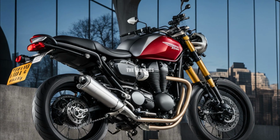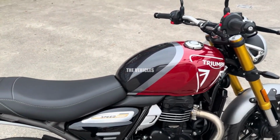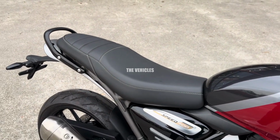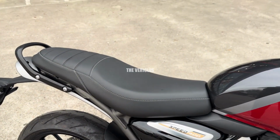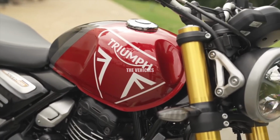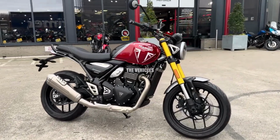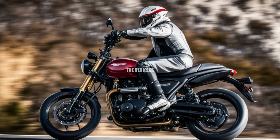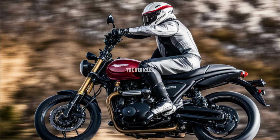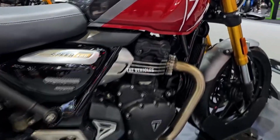The brand new TR Series engine is the engine at the core of the 2025 Speed 400. With a peak output of 39.5 horsepower at 8,000 revolutions per minute and 27.7 pound-feet at 6,500 revolutions per minute, this fuel-injected, liquid-cooled, 398cc single-cylinder engine features a 4-valve DOHC cylinder head with a counter-rotating balancer shaft.